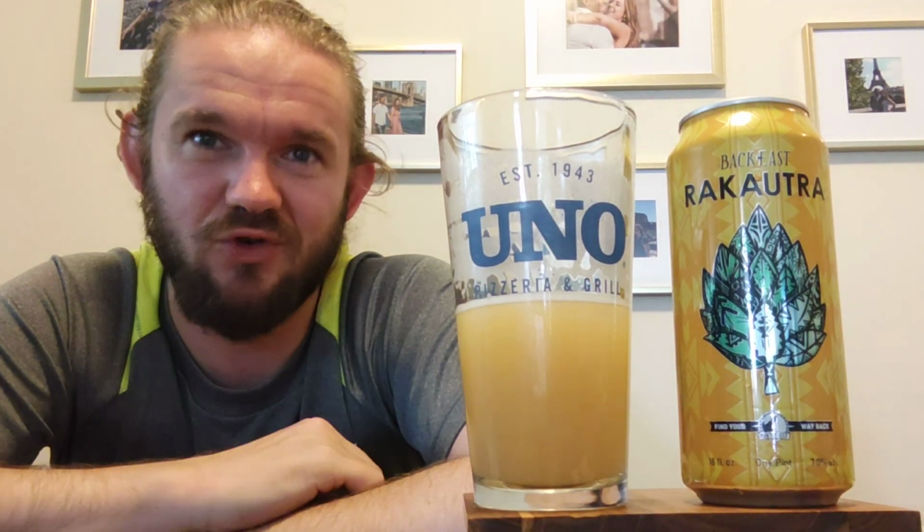But then as you reach the middle of that front third of your palate, it's the apricot from the Rakautra, and this one, big juicy pineapple for sure as well. And then as you move further forward toward the front of that front third of your palate, it's got a little bit of a gooseberry, almost lychee sort of thing. And that's Citra that can give you that.